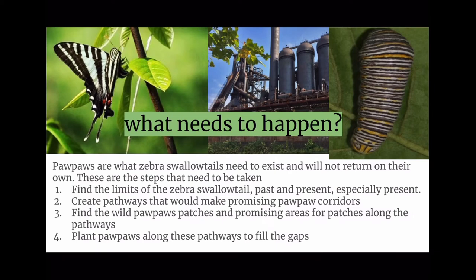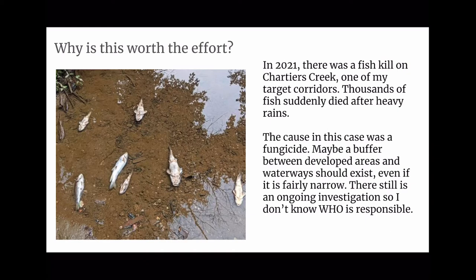What needs to happen? Pawpaws are what zebra swallowtails need to exist and will not return on their own. These are the steps that need to be taken. 1. Find the limits of the zebra swallowtail, past and present, especially present. 2. Create pathways that would make promising pawpaw corridors. 3. Find the wild pawpaw patches and promising areas for patches along the pathways. 4. Plant pawpaws along these pathways. Why is this worth the effort?